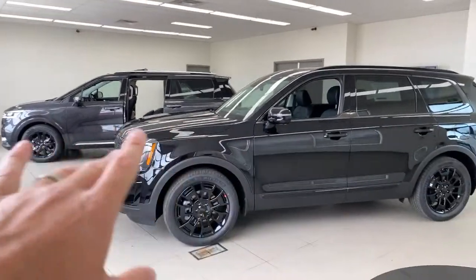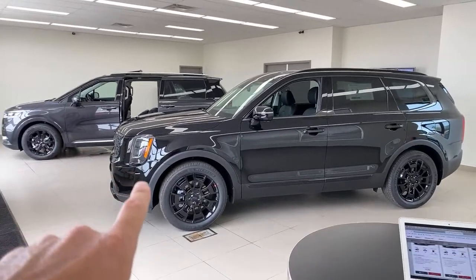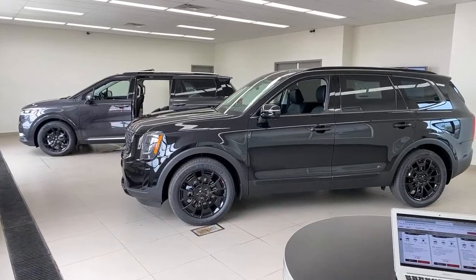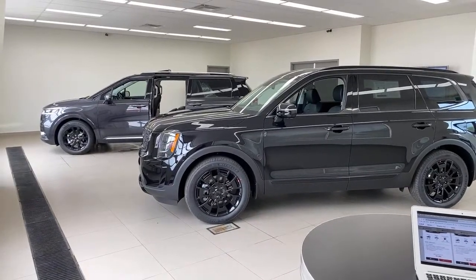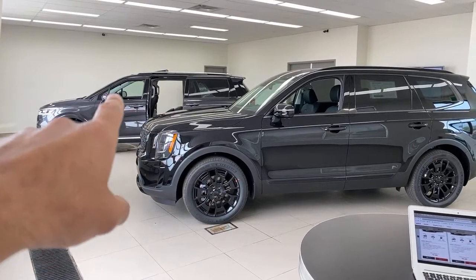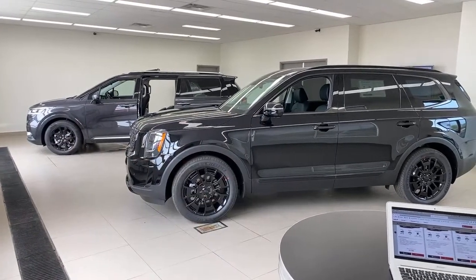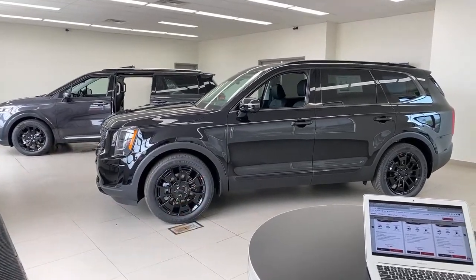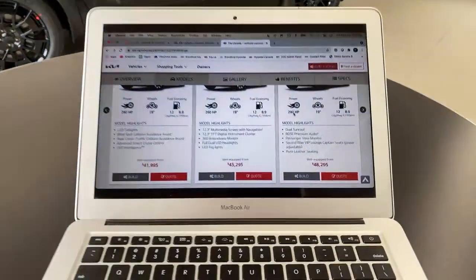We did a comparison of Telluride and Carnival in the past, about a week or so ago, where we looked at the practicalities of each, the rear seats, the trunk space, those kind of things. But now we're getting into luxury features. Arguably, you're getting more luxury features in the Carnival than you are in the Telluride. There's not much that you're missing in the Carnival from the Telluride, and you're saving significant money.